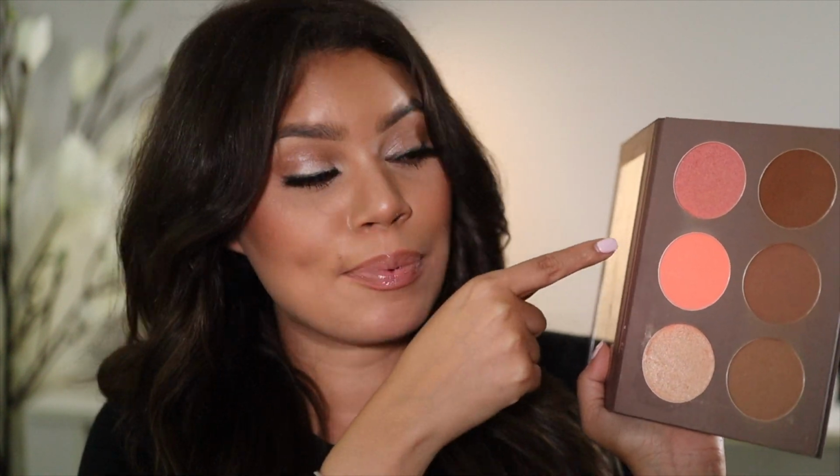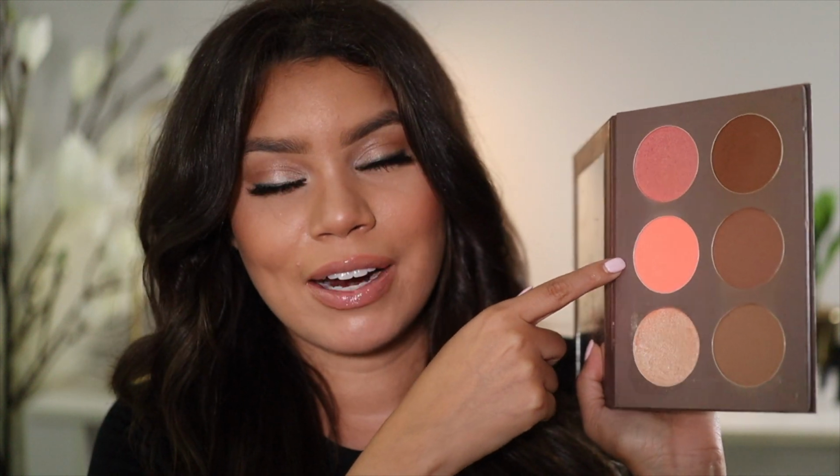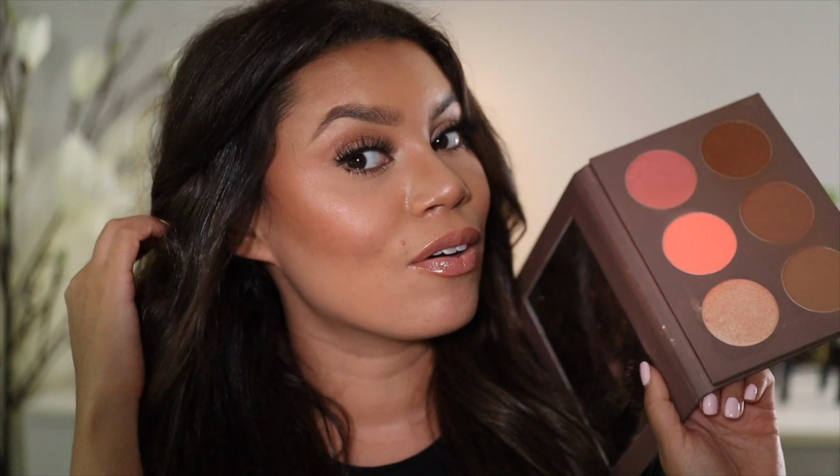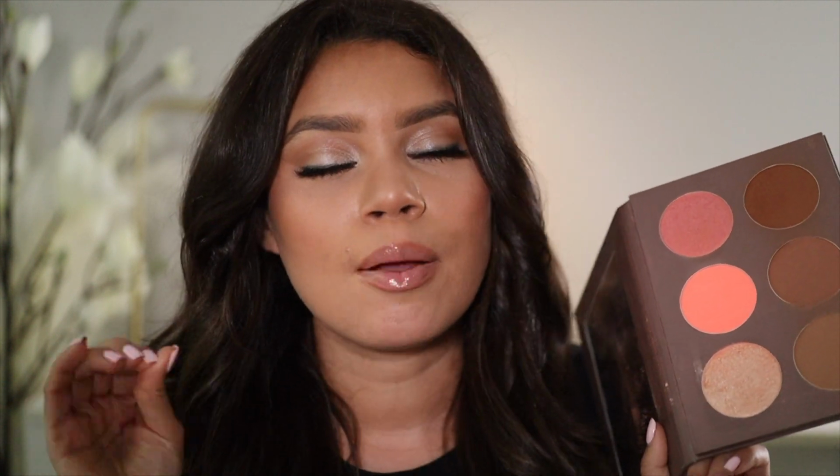The blush shades are absolutely beautiful. The highlight is actually really pretty too. This is my current favorite blush shade right now. If you're familiar with MAC Cosmetics Peaches, it's very similar to that shade. It's just so beautiful. I have it on right now. It looks very, very pigmented right here, but it's not this bright and pink and crazy when you put it on. It's just such a pretty color.